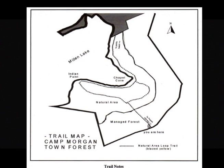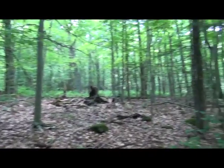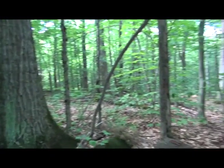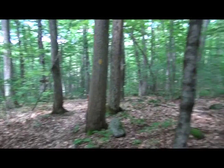The majority of Camp Morgan forest will be carefully managed for timber. The recent timber harvest completed here in 2004 produced 101 board feet of white pine logs and created valuable habitat for many animals, including deer, rabbits, turkeys, and grouse. You are now entering the Camp Morgan natural area. Approximately 45 acres in size, this impressive forest is being kept in its natural state for education, public enjoyment, water quality protection, and conservation of biological diversity.